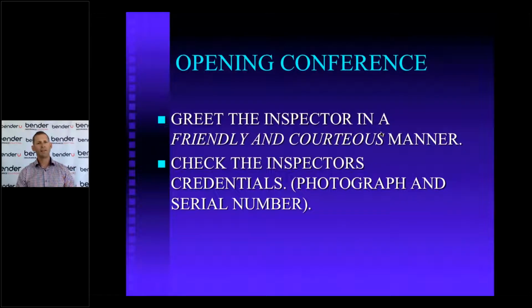Biggest thing, like I said, is if you do find them, they may be doing a target inspection, could be follow-up on a complaint, or they're out there to investigate a serious injury or death, okay? Biggest thing is greet them in a friendly and courteous manner. Don't be rude, don't tell them I don't have time for you, come back tomorrow. Don't do that, right? The other thing is check the inspector's credentials. They do have to carry an ID on them.